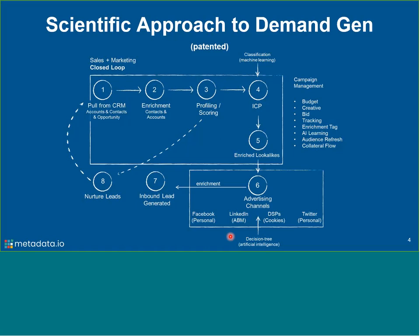I love it. Well, folks, we've been talking to Gil Alouche of Metadata.io. You can find them online at Metadata.io. This is fantastic technology, a great use of artificial intelligence. Congratulations.